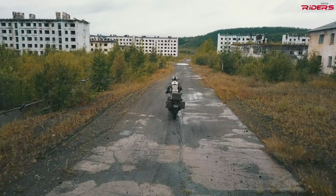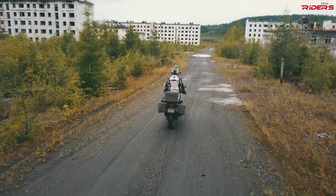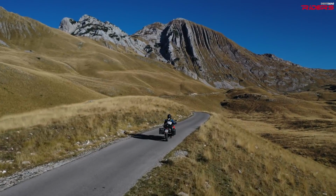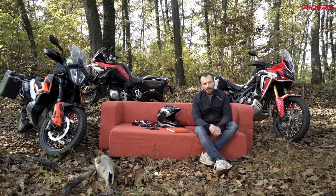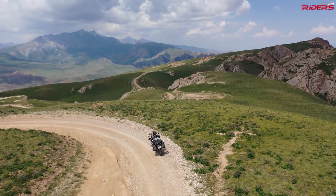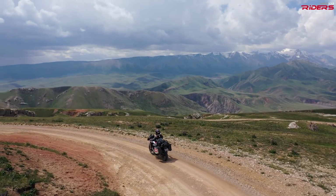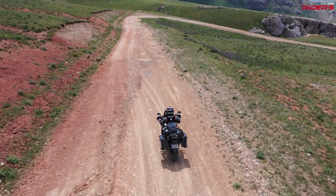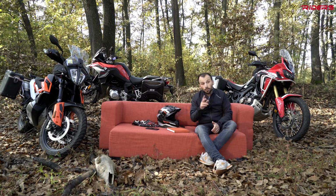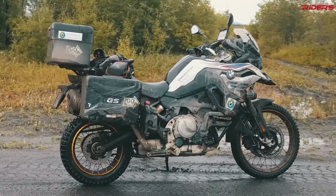These are touring bikes, long distance bikes, and if you're going to remote places, you might need a good range. So let's talk about the range and the fuel consumption. The KTM comes with 4.3 liters per 100 kilometers. It was my average fuel consumption in the Balkan strip. The Africa Twin had about 4.7 as far as I know, and the BMW pretty much the same. But the Africa Twin comes with a 19 liter fuel tank. The KTM comes with a 20 liter fuel tank, and the BMW F850GS comes with a 15 liter fuel tank.